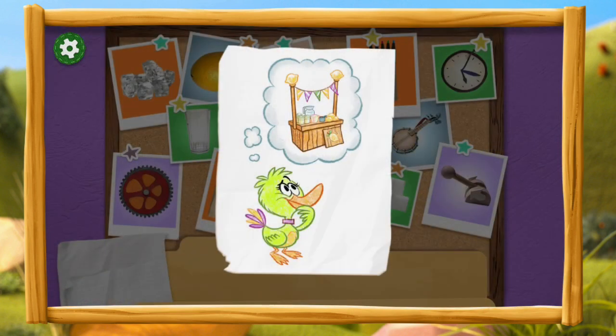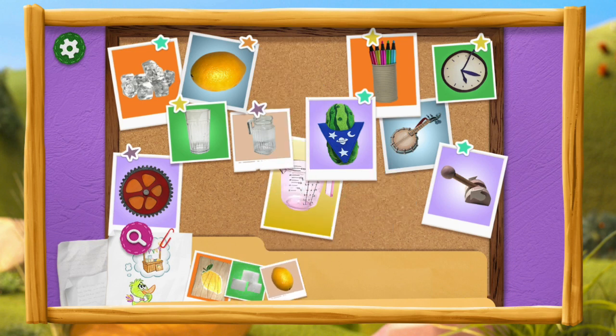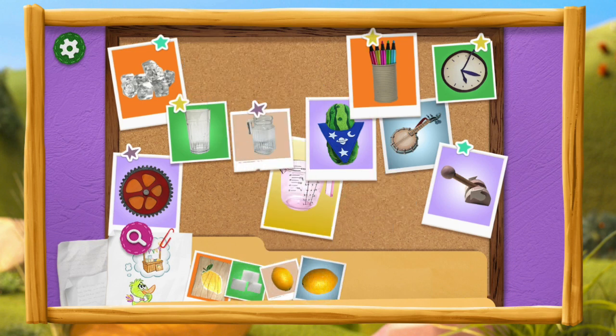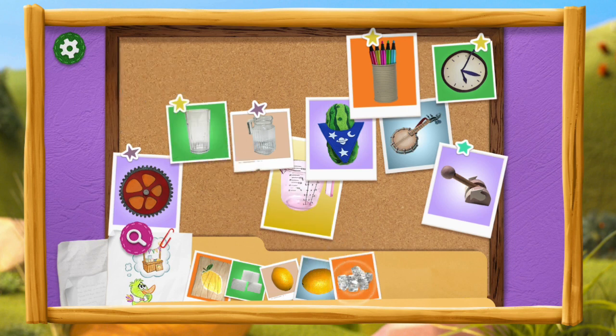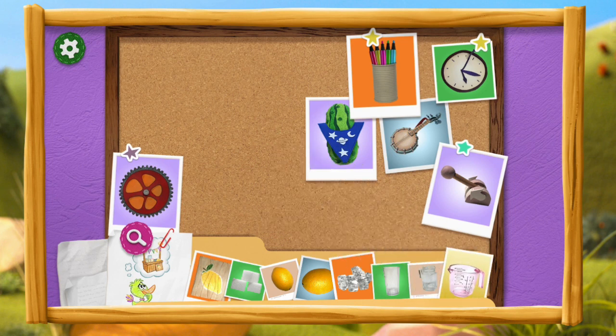Our goal is to help Duck Duck find supplies she needs for her lemonade stand. So, what items here would you need for a lemonade stand? Drag lemonade sign. Sugar cube. Lemon. Crackers. Ice cubes. Pitcher. Measuring cup. Great job, Detective.